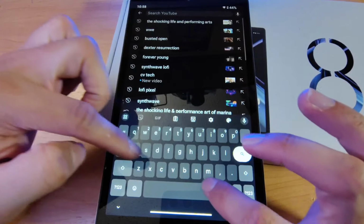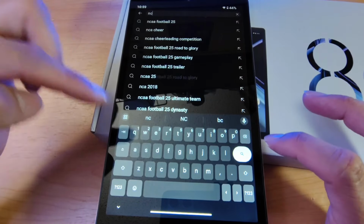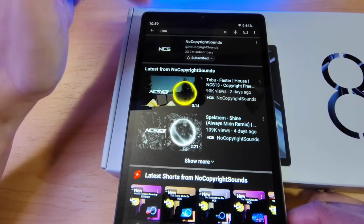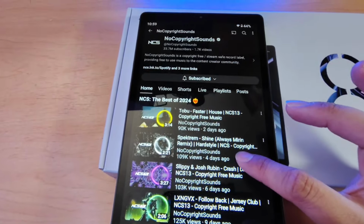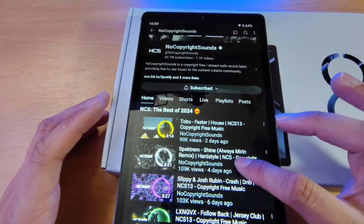Let's look up no copyright sounds. No copyright sounds. Let's see really quick for you guys. NCS. And again, the more I'm using it, it's feeling a little bit better as I'm just getting used to the jank. Again, excuse the shaking. I am working with a new tripod here.